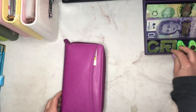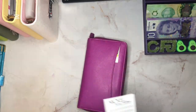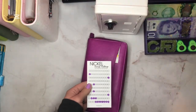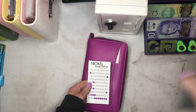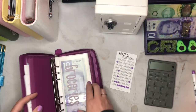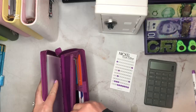I'm going to put them there. So this is my wallet. I'm quickly going to bring over my nickel savings challenge as well as my little lockbox right here, because I am going to try to do as much as I can with some change that I got. So this nickel savings challenge is from Canadian Girl Cash Stuffer. So let's see here with my change.